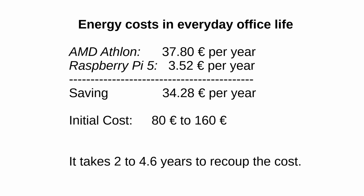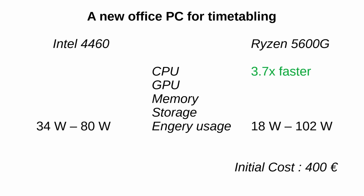Is it worth it to buy the Pi? At home, for coding, I'm using a more powerful computer. In fact, most office tasks are fast enough on my old Intel 4460. But if I'm generating timetables or compiling source code, then I notice that my Ryzen is nearly 4 times faster. The GPU, on the other hand, is nearly doing nothing all day. I don't need a fast one.